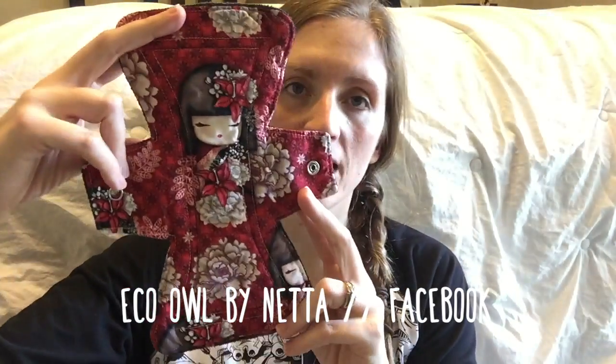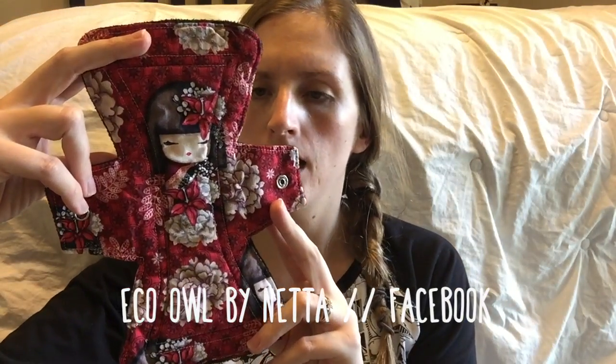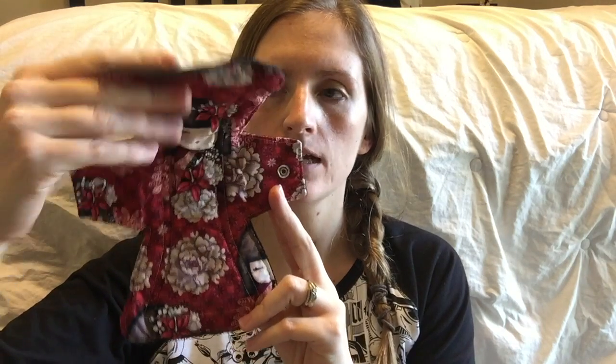Then I used this one. It's a 10-inch by Eco Owl by Netta. This has a fleece backer and is cotton topped. This topper, I looked for a long time to find a shop that I wanted to order this topper from, and I'm actually really happy with it.